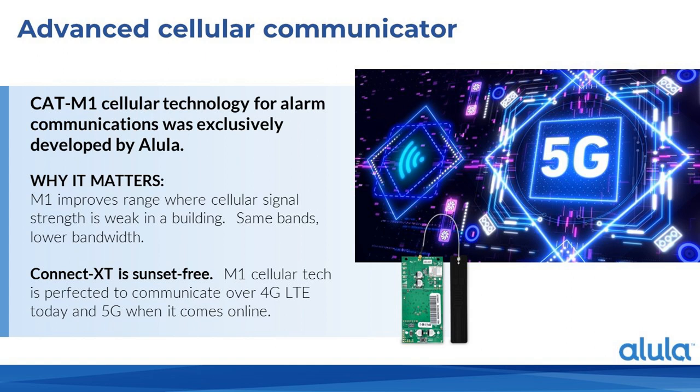And what that means for you is that when you put an M1 radio in today, in the case where 4G LTE goes away, who knows, right? In 7, 8, 9, 10 years, 4G LTE may be taken down as well. They've shown a history of that. 5G will adopt the M1 technology, and these radios will continue to operate out there. And that'll definitely save the truck rolls and save the sunset headache from happening another time.